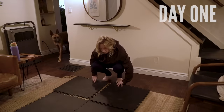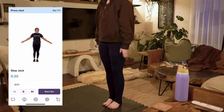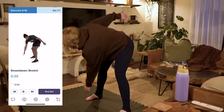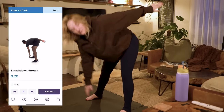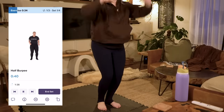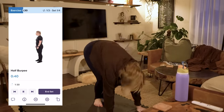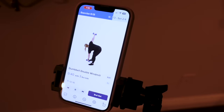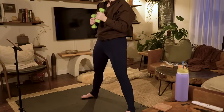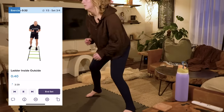Up first is 20 seconds of step jack. Press start to begin. Up next is 40 seconds of half burpee. Up next is 40 seconds of Ladder Inside Outside.